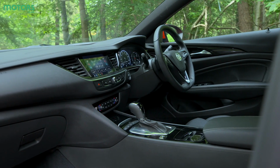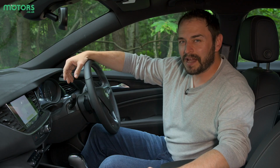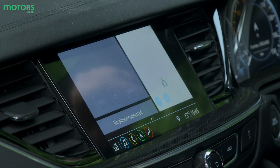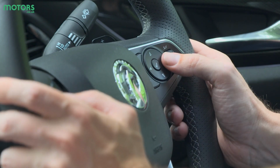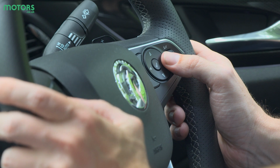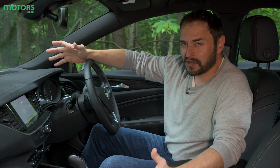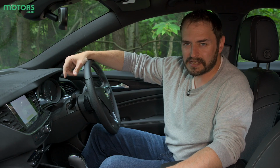The interior of the Insignia has been well thought out. You get an 8-inch touchscreen infotainment system which gives quick access to all the usual functions like DAB, Bluetooth and satellite navigation. On the steering wheel you get a host of controls as you would find in any other car in this class. Overall it's a pleasant place to be no matter how long the journey. It's very nice, but it doesn't feel particularly special.